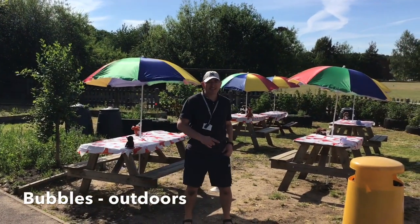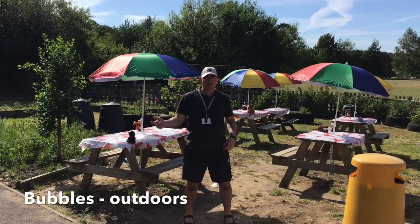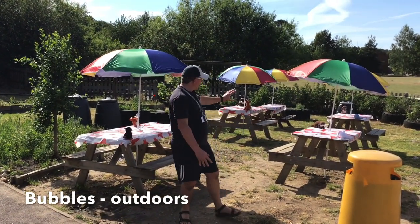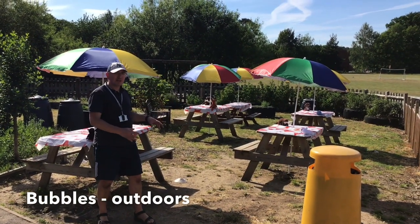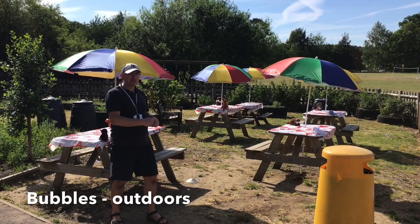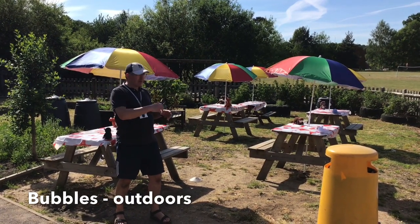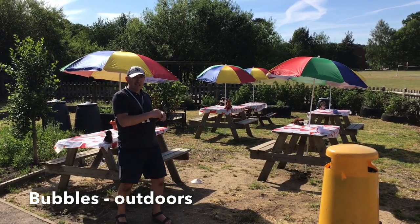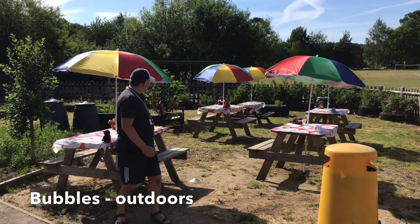So we're going to get the children outside as much as possible, because it's going to be sunny for the whole of the summer. So they can also eat outside, and you can see they've got their own zone, and only one bubble will be allowed in each zone. And before anybody else can use that zone, it will be cleaned down thoroughly before another group can come in. Again, they'll be with their teacher while they're eating, and then their teacher can safely move them on to whatever they're doing next.